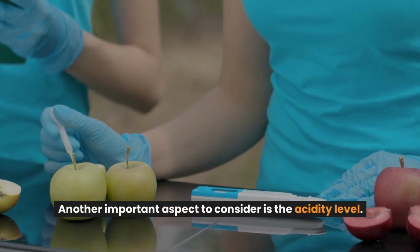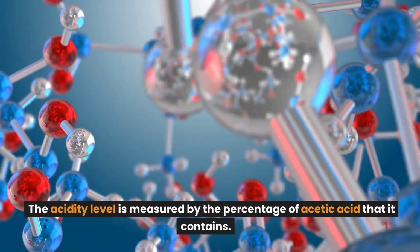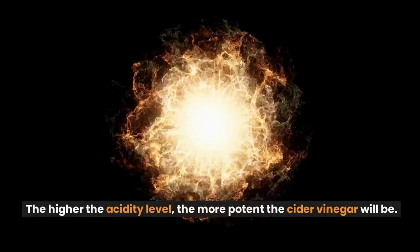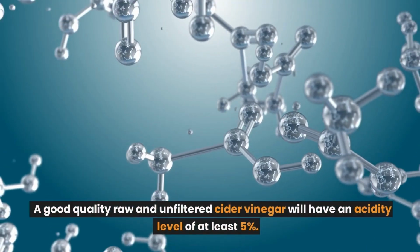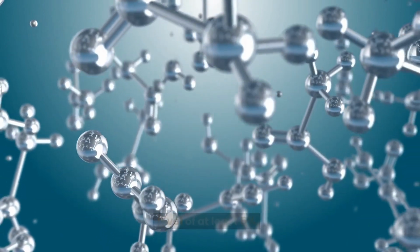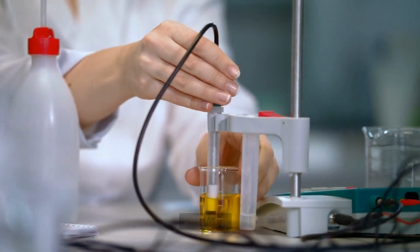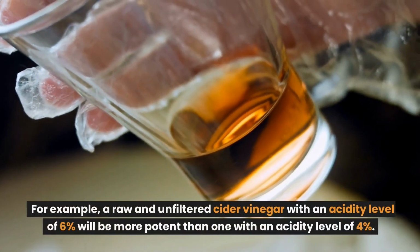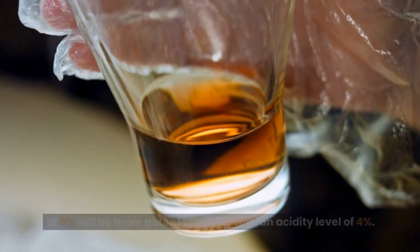Another important aspect to consider is the acidity level. The acidity level is measured by the percentage of acetic acid that it contains. The higher the acidity level, the more potent the cider vinegar will be. A good quality raw and unfiltered cider vinegar will have an acidity level of at least 5%. This will ensure that you're getting the most beneficial type of cider vinegar. For example, a raw and unfiltered cider vinegar with an acidity level of 6% will be more potent than one with an acidity level of 4%.